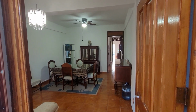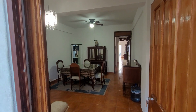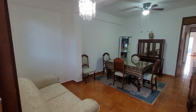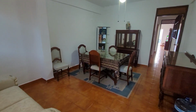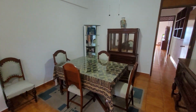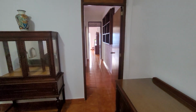Hello everybody, I'm introducing you to Condo Las Flores number 4. This is a one bedroom unit. You enter the unit and you have the dining room living area. This was fully remodeled, however they kept some of the furniture that was here before.